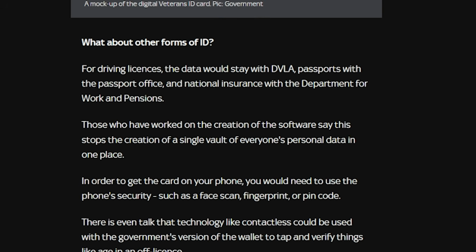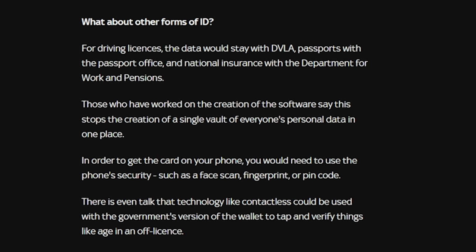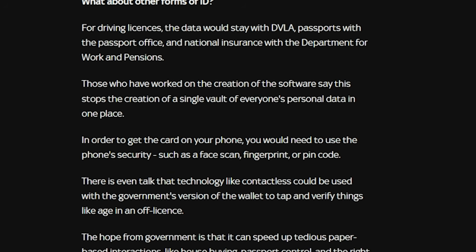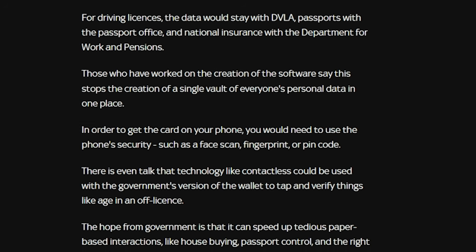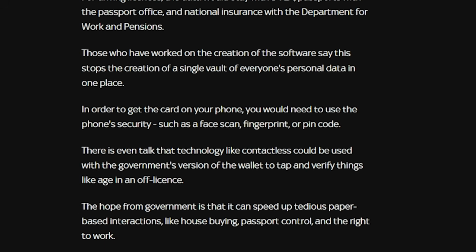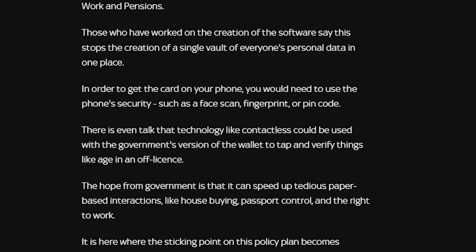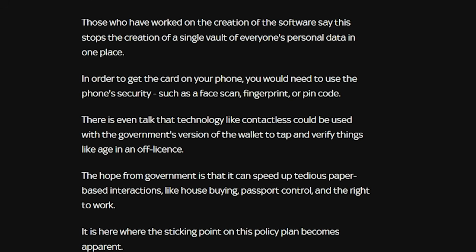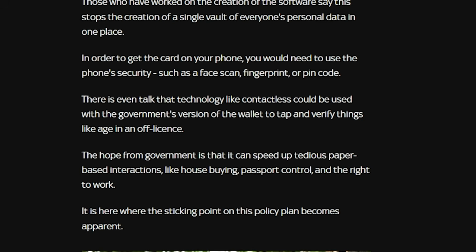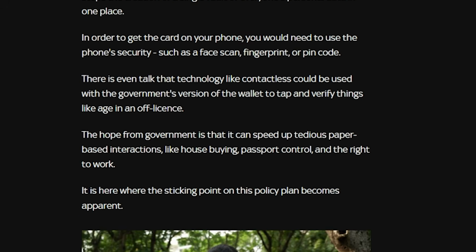So those who are working on the software state that this stops the creation of a single vault of everyone's personal data in one place. So apparently it'll be different databases linking up to this one single app. In order to get the card on your phone, you would need to use the phone security such as face scan, fingerprint, or a PIN code. Like I mentioned earlier, there's even talk of this technology being used like a contactless payment card, where you could use the government's version of the wallet ID to tap and verify things like age-restricted products in off licences.